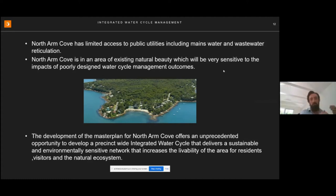So, for example, if you find that you're drawing too much water out of the natural water cycle, that's going to have an impact on natural vegetation through the area. You've got all those beautiful trees; if they're not getting enough water, you're going to have an impact on that. And in the same manner, if you're discharging polluted water out into the sea, that's going to have a negative impact on the aquatic ecosystem. So you have to really look at good design outcomes here because you've got such a beautiful natural environment that you're working in.